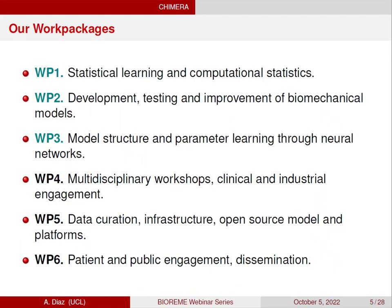The hub works by dividing our work in six work packages, three of which, highlighted here in green, are the technical work packages. The first one, which is the one I lead, is on statistical learning and computational statistics. The second one has to do with the development, testing and improving of biomechanical models. The third one has to do with parameter learning through neural networks. We have three other work packages that have to do with dissemination, data curation, and engagement with patients.